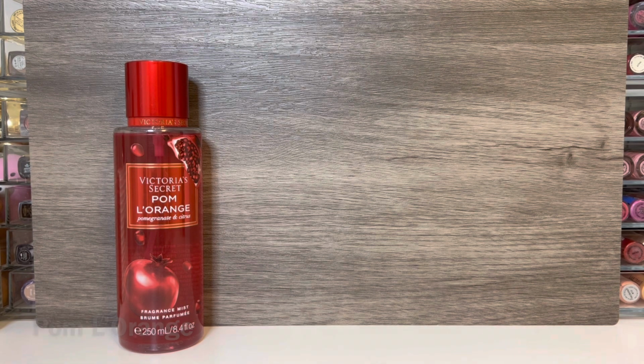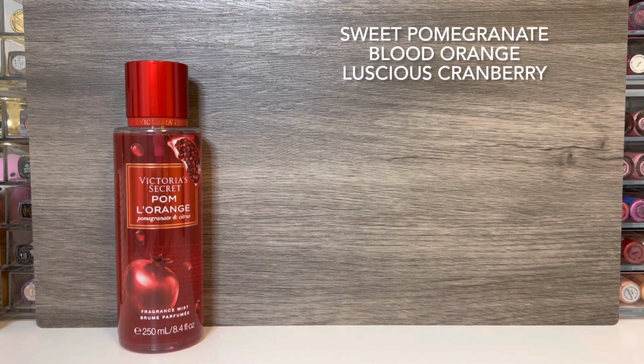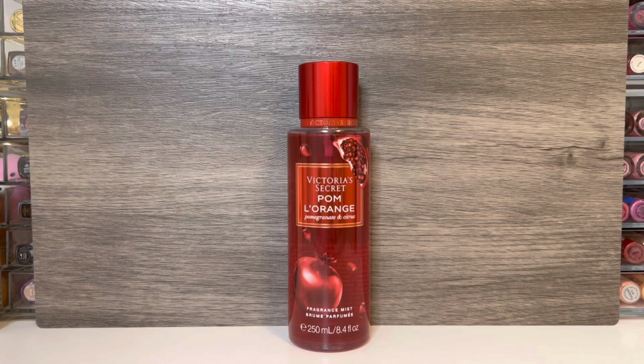And the last scent in the collection is Pom L'Orange, which has dark, orangey red packaging and pictures of pomegranates. And this has notes of sweet pomegranate, blood orange, and luscious cranberry. And this opens with a very strong, sharp fruitiness that has sort of an alcoholic feel to it, but it's not fizzy or bubbly like Ruby Rosé.